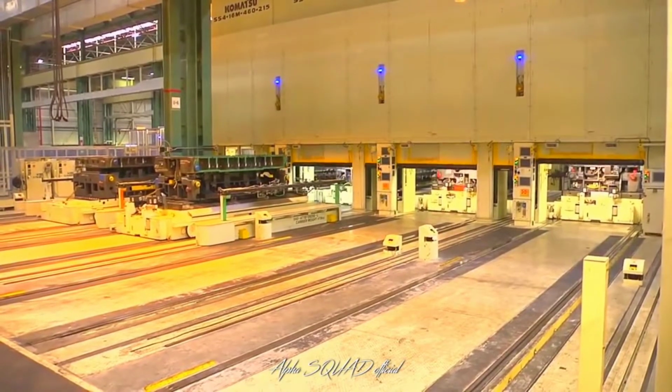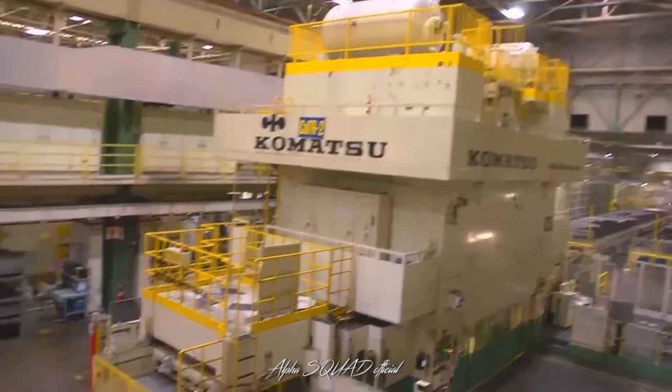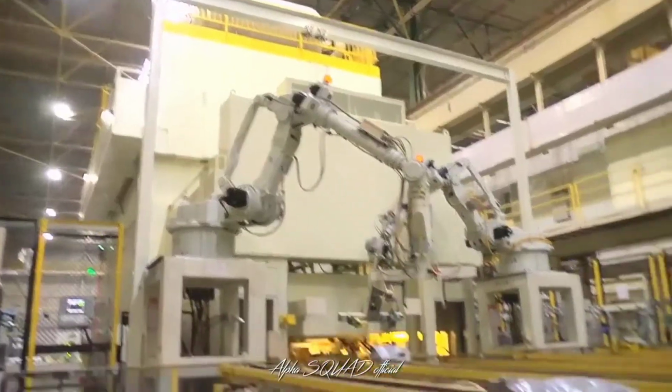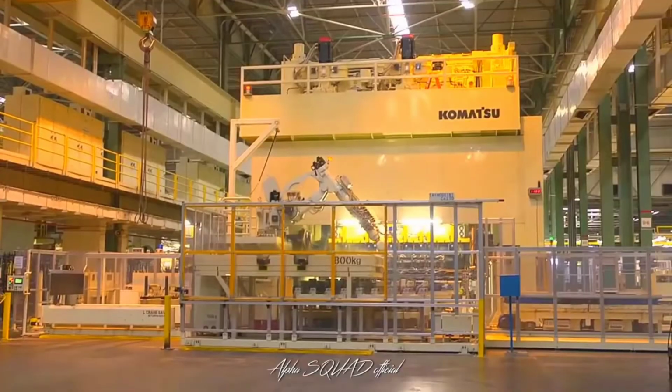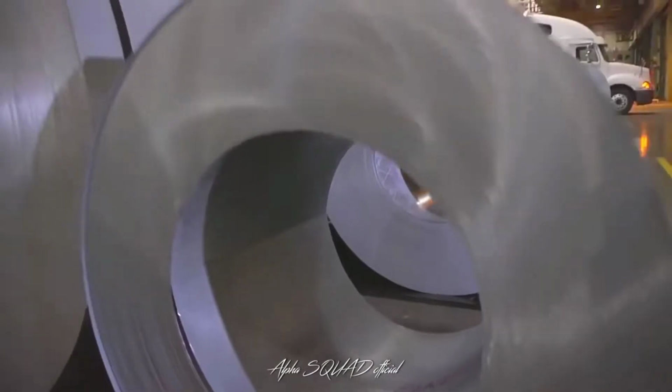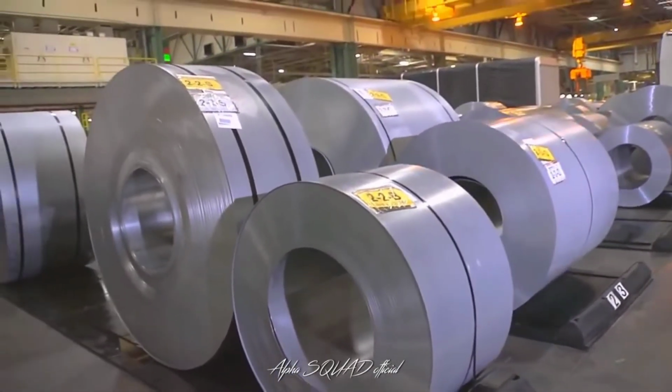It takes about 20 hours to complete one of our vehicles. Once stamping begins, it makes the nearly 300 sheet metal parts needed for each vehicle. Stamping's work begins with these giant coils of steel weighing up to 24 tons. Team members on the floor move the coil.